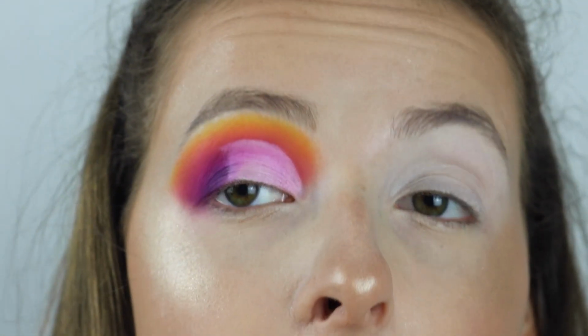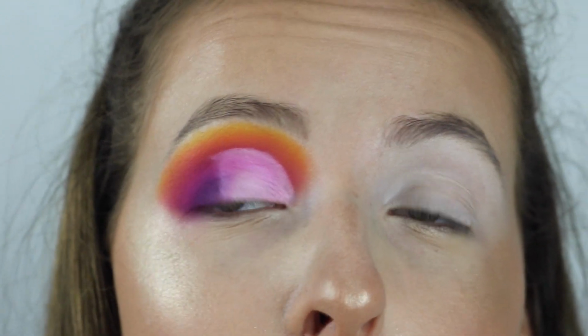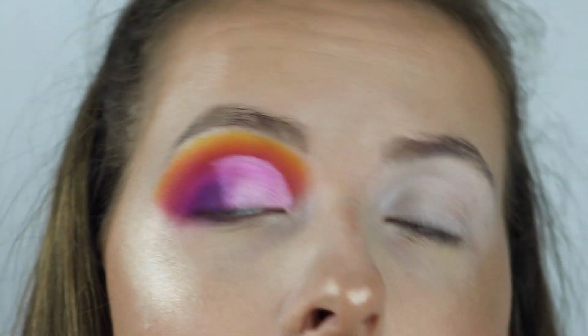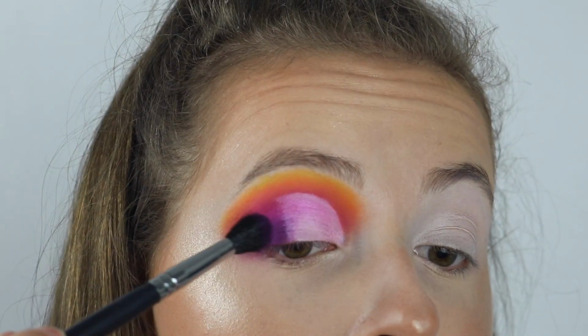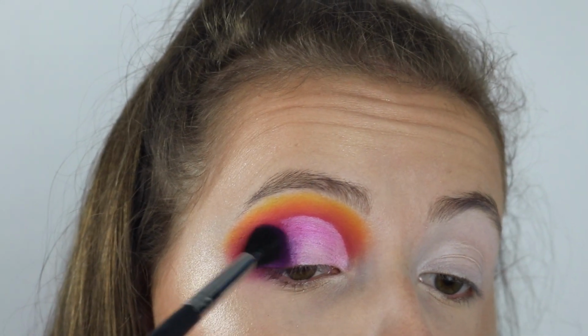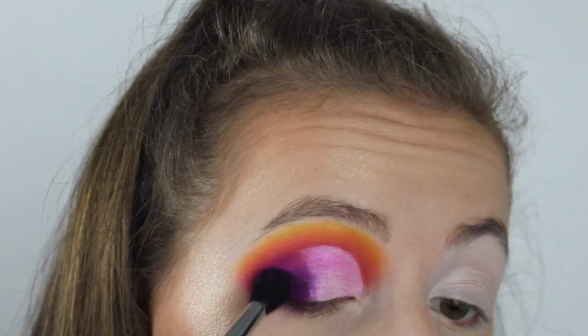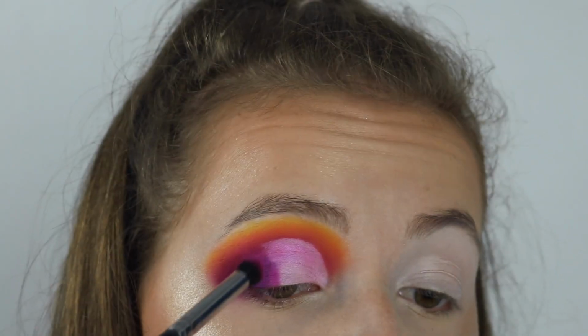Okay, so after I've cut the crease and put that shade on, it is pink, but that's because under the base it was a pink shade, but I actually quite like it. I think it looks quite different. Anyway, blend the outer bit out. So I'm going to take the purple shade, which is Wasted, and I'm going to build that on the outer corner.